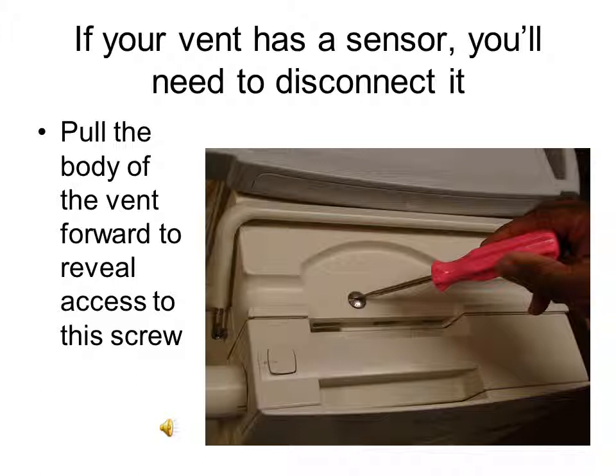Disconnecting the sensor is a little more complicated but can be done. Of course, the vent cannot be on a patient running. Under the large rectangular body of the vent, just above the utility drawer, you'll find a lever that disconnects the vent's body from the stand and lets it slide forward toward you. Doing this exposes the above screw. One short turn and the screw pops up.